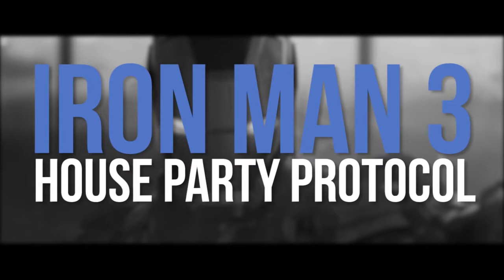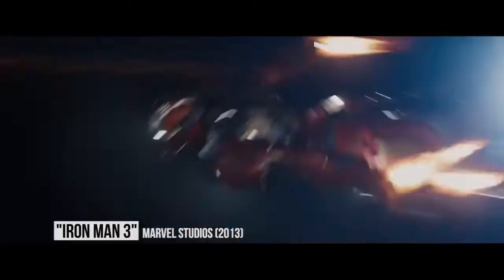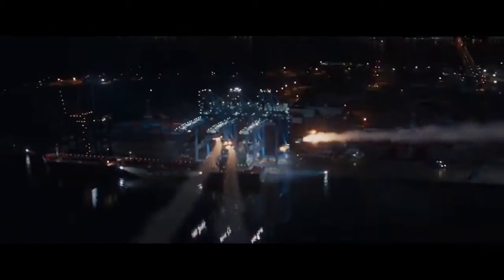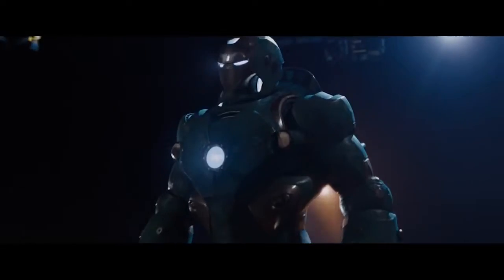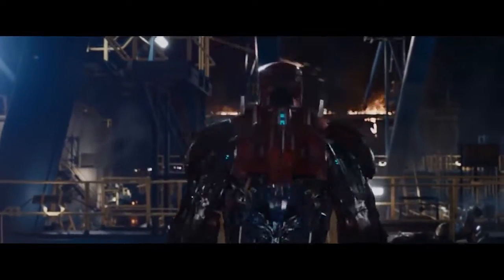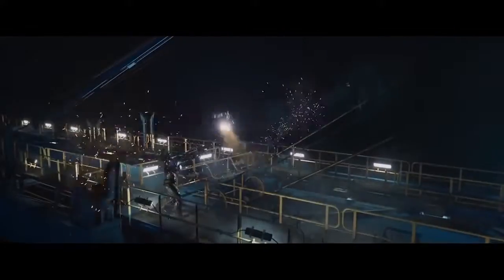Iron Man 3, House Party Protocol. Iron Man 3 may have taken Tony out of the suit for most of the movie, but the final act more than made up for it by calling in the cavalry to help the hero save the day. The cavalry being every single specialized suit of armor Tony Stark has ever made, piloted remotely by his AI co-pilot Jarvis. Seeing Tony leap from one suit to another was a truly inspired idea, but watching as the suits take down their enemies in their own special way always offers something new on repeat viewings.